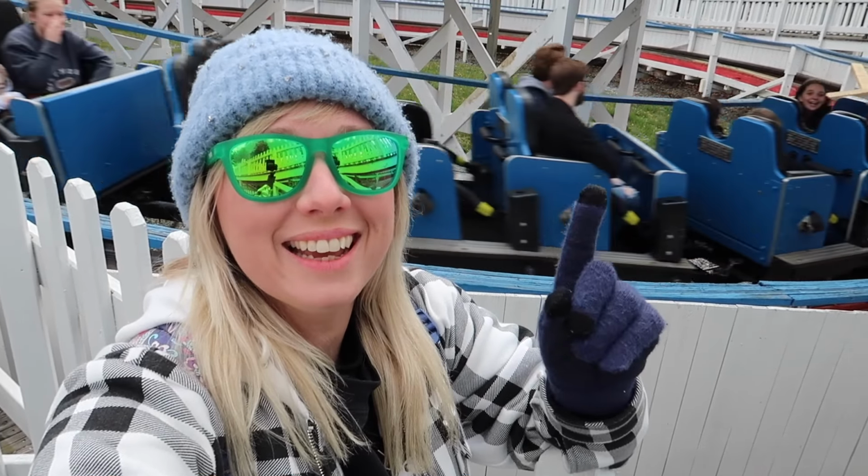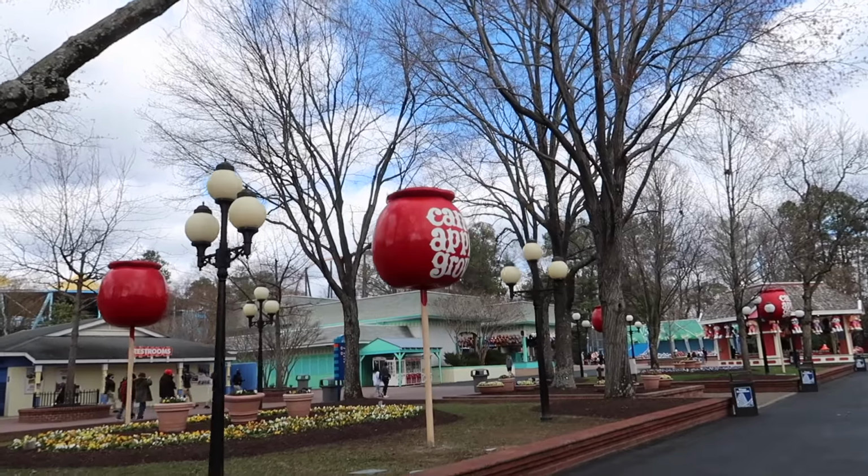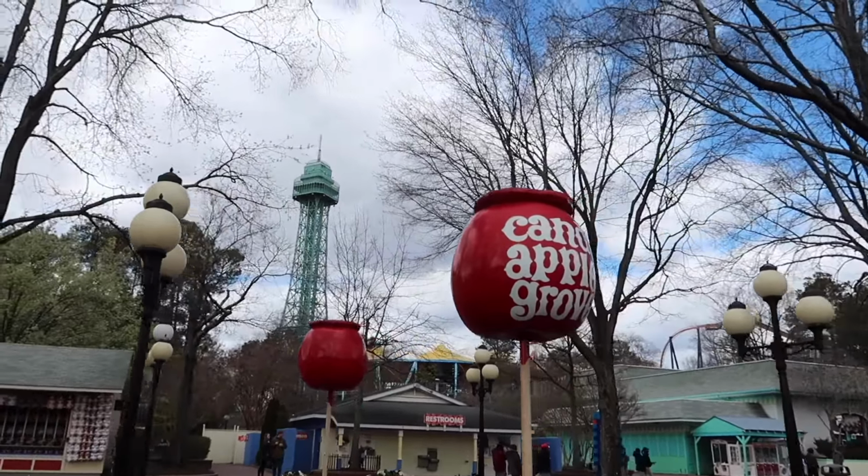We really liked it. It was wee, like hills and drops and hills and drops, and I could see how it would be really fun with a race with the two coasters going next to each other, but my lap restraint was also so tight. As you do on wooden coasters, you're shaking around. So my restraint was tight, but it was really fun. I like these candy apple groves. You can see the Eiffel Tower back there.